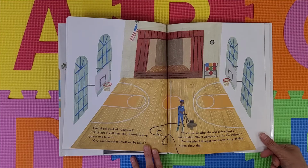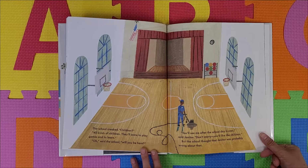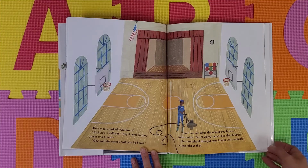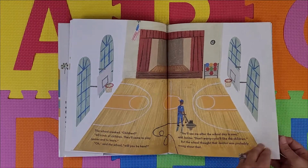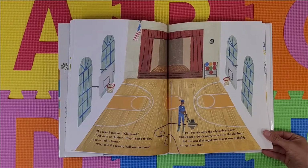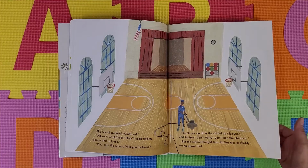They'll come to play games and to learn. Oh, said the school, will you be here? You'll see me after the school day is over, said janitor. Don't worry, you'll like the children. But the school thought that the janitor was probably wrong about that.